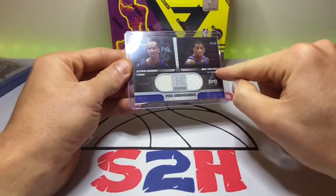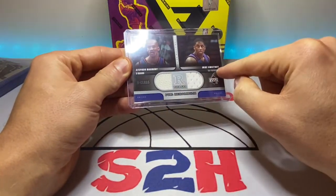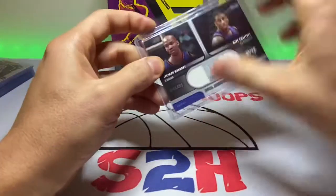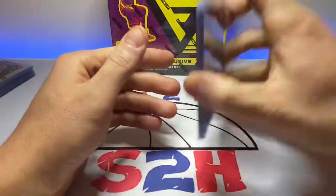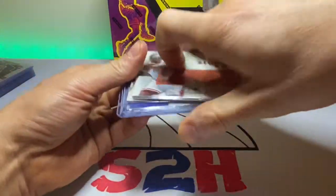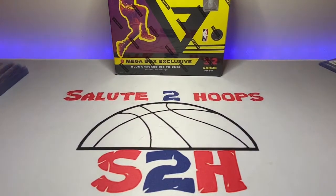We got Stephon Marbury and Mike Sweetney patches here too. Just some napkins, nothing crazy there. But when I was a kid, I was a huge fan of Stephon Marbury. And Mike Sweetney is a former Chicago Bull, if you guys remember that, if you're a Bulls fan.